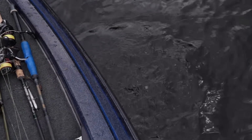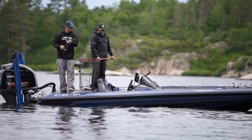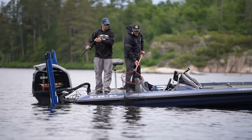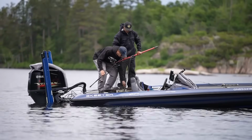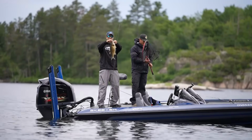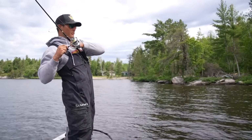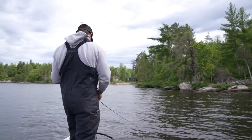We're just throwing some small 3/32 Northbound hair jigs on some offshore boulders, and there's some separated cabbage along them, and these bass are just moving out off beds and kind of milling out in the weeds. I don't think it's that big. It's spiky. A better one. Yeah.